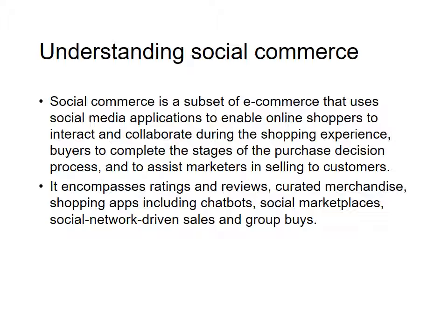Understanding social commerce. Social commerce is a subset of e-commerce that uses social media applications to enable online shoppers to interact and collaborate during the shopping experience. It allows buyers to complete all the stages of the purchase decision process and to assist marketers in selling to customers. It encompasses ratings and reviews, curated merchandise, shopping apps including chatbots, social marketplaces, social network-driven sales, and group buys.